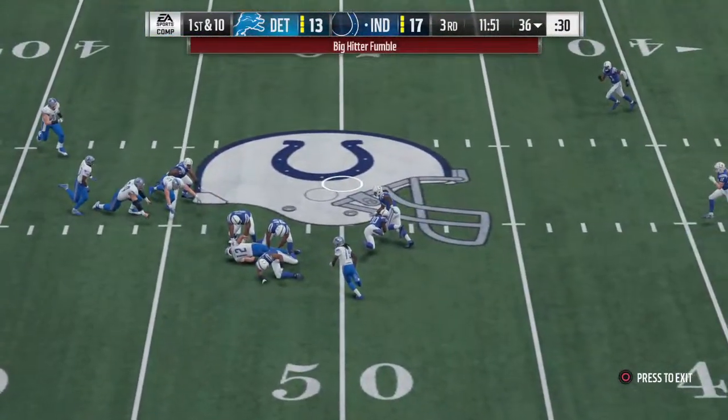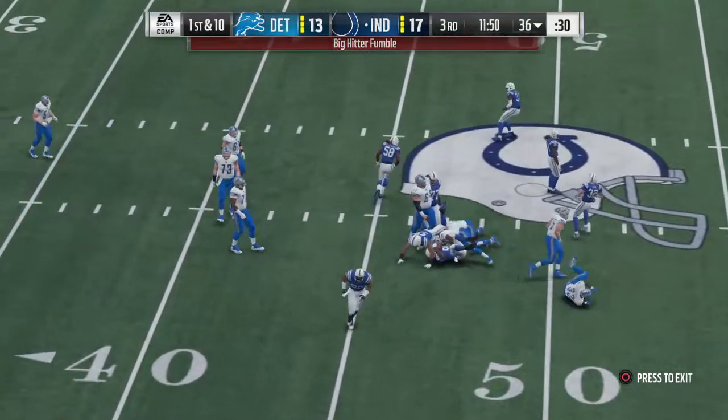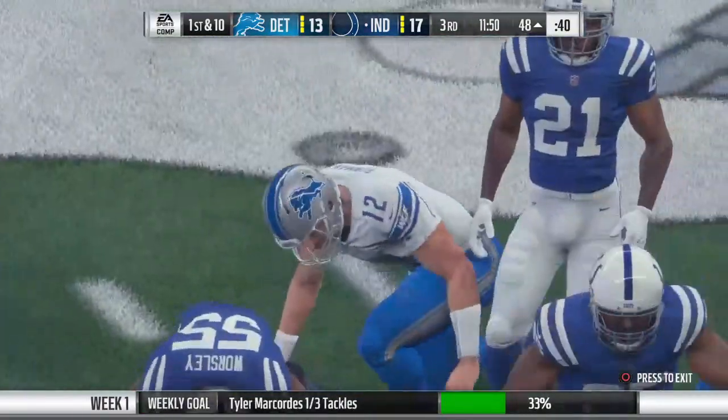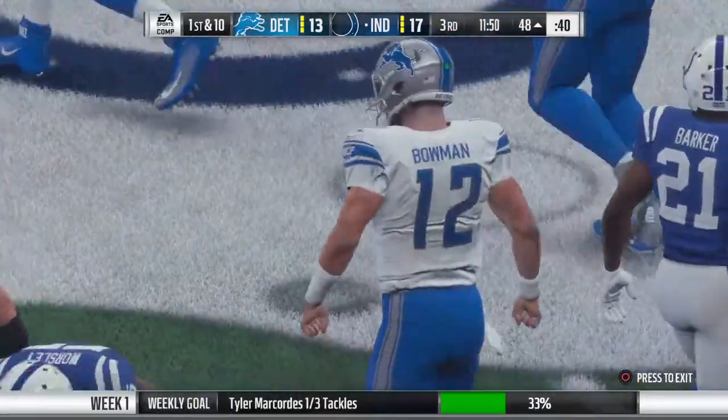And now the ball's out. Fumble near midfield, and the Colts pick it up. And they take possession 2 yards away from midfield at the 48-yard line.